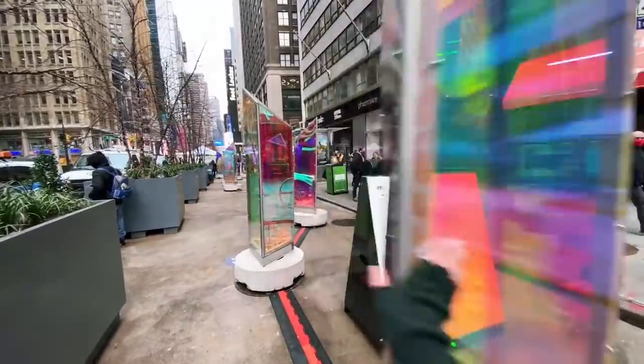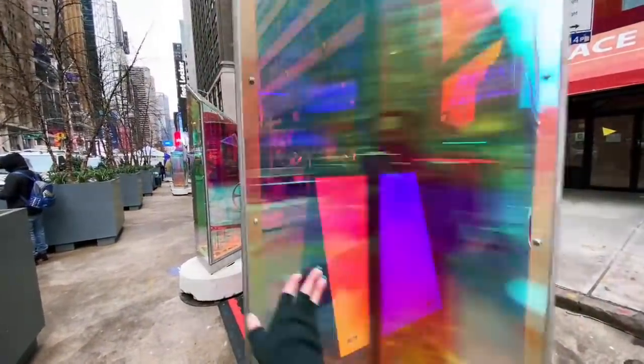So we're just enjoying these prisms. We're taking our sweet, sweet time. Enjoy the prisms. Yep, there's some sound. You've got to spin them quickly.